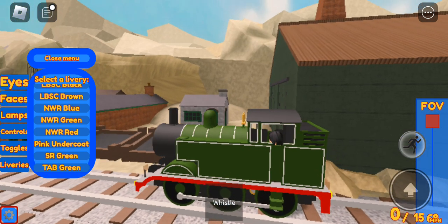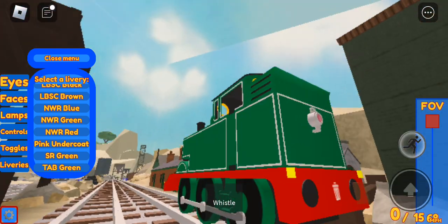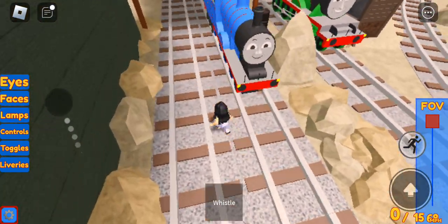Southern Railway green, which I kind of like, it's okay. And here's teal green. And anyway, that was Thomas. Next up, we have Edward.